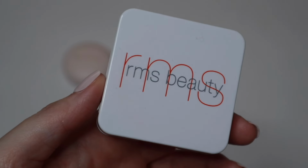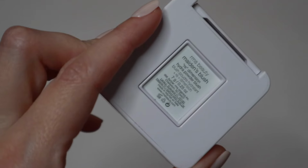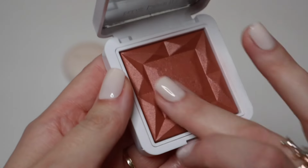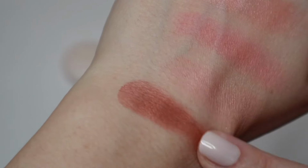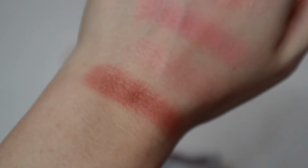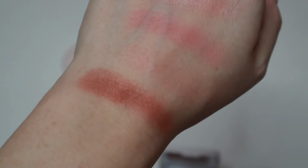And then I have one blush from RMS Beauty. This is in the shade Maiden's Blush, and this is their Redimension Hydra Powder blush. This is a gorgeous shade. I would love to get some of the other shades in this line because look how pretty that is. There's just something about it that's so stunning. I don't know what it is, but it's beautiful.